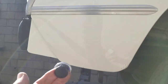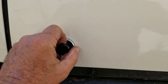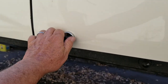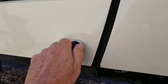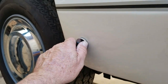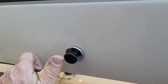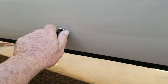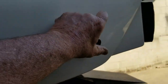Now let's do the magnet. You can just kind of see, I like to do this. You can see, check the filler factor. There you go. So not bad, huh? Magnet sticks well around the car.